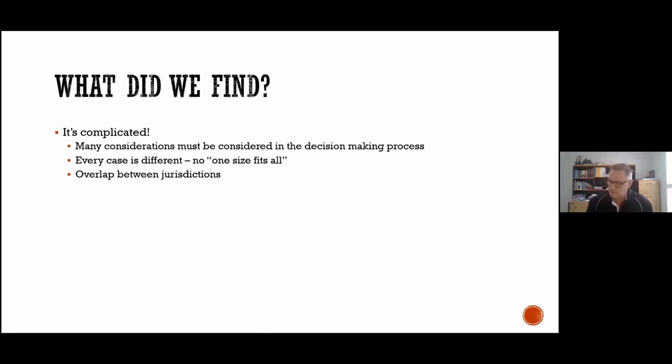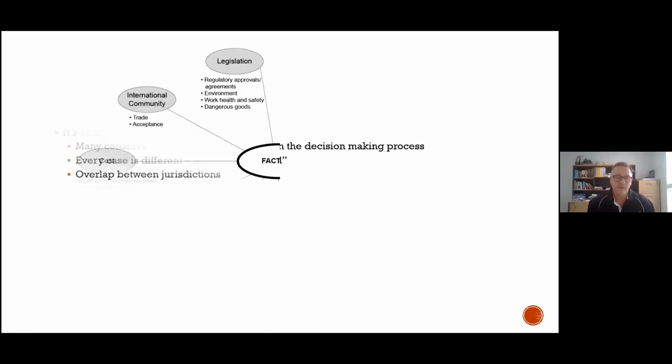It does rely on a lot of local knowledge, and to be able to find that local knowledge and find the producers or the people with that local knowledge at the time is very, very hard to pull together. And there is quite a bit of overlap between jurisdictions and quite a few discrepancies between jurisdictional processes as well.